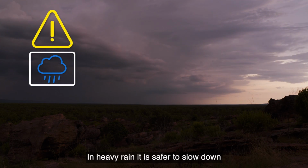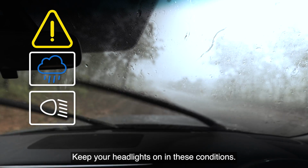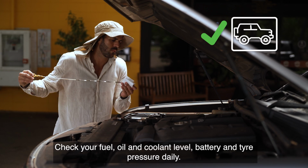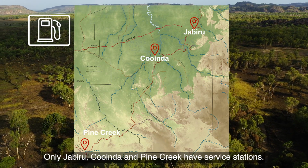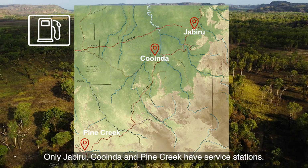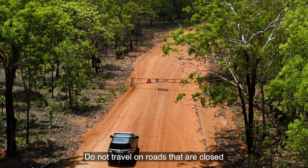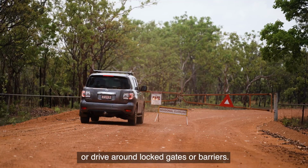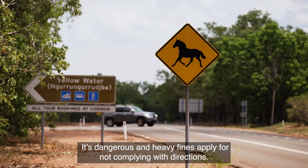In heavy rain, it is safer to slow down or pull off to the side of the road. Keep your headlights on in these conditions. Check your fuel, oil and coolant levels, battery and tyre pressure daily. Only Jabiru, Cooinda and Pine Creek have service stations. If your car breaks down, always stay with your vehicle. Do not travel on roads that are closed or drive around locked gates or barriers. It's dangerous and heavy fines apply for not complying with directions.